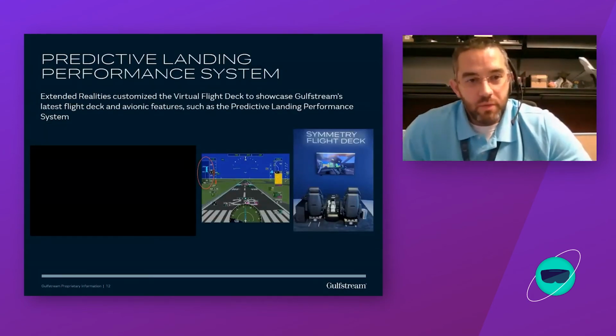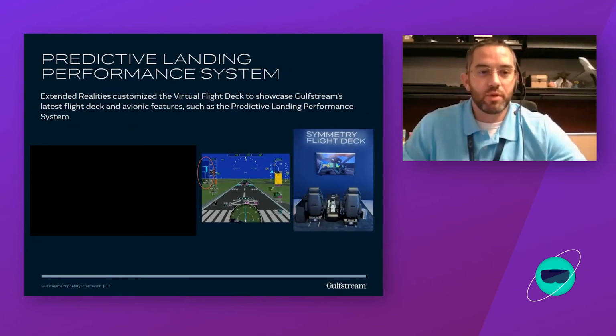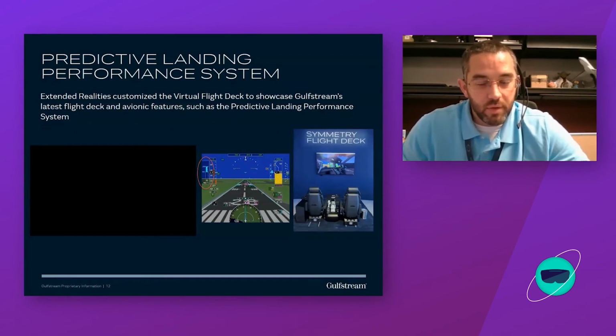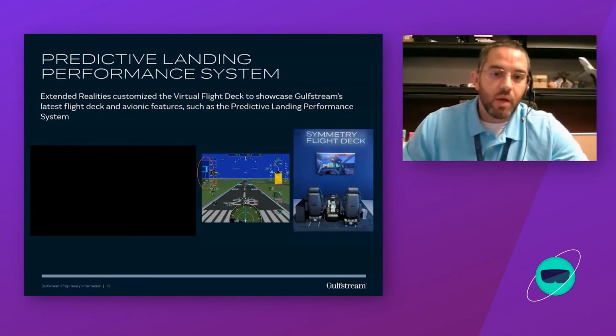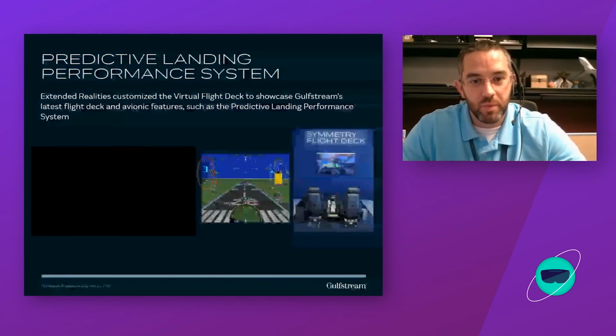So branching off of that virtual flight deck that we built, last year we actually had engineering approach us about adding a new safety feature that they were going to be adding into the G700 aircraft. They wanted to be able to show this to customers at the announcement of the G700, and so they wanted to do it with the flight deck. And instead of using a VR headset, they just wanted a big screen to show what the pilot would see on the display. In that middle picture, where it's circled red, is our predictive landing performance system.